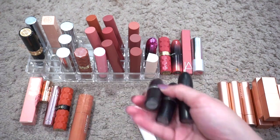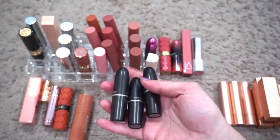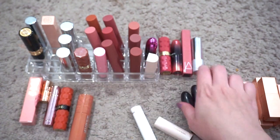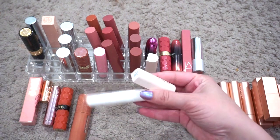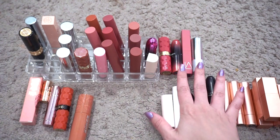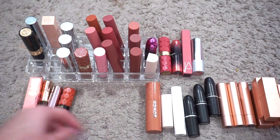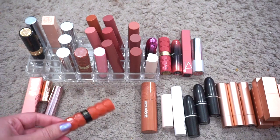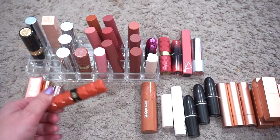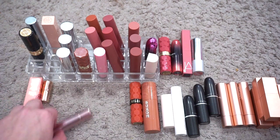MAC lipsticks are not my favorite of all time. And we've got Hug Me, Patisserie and Modesty. Gonna say no. Also gonna say no to these tinted balms from Rare Beauty and Persona. Again, that is just not my favorite type of product. I bought a few years ago when that was more popular. Gonna say no to this Buxom one. No to this Milani. It is a cute shade and maybe I'll change my mind when I use it more this summer, but the formula is a little too thin and oily for me.